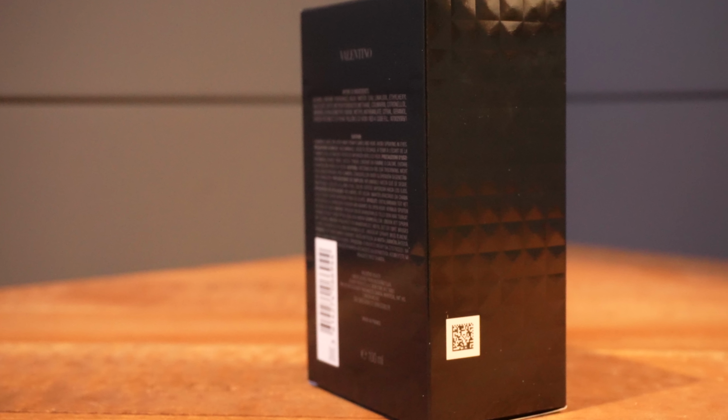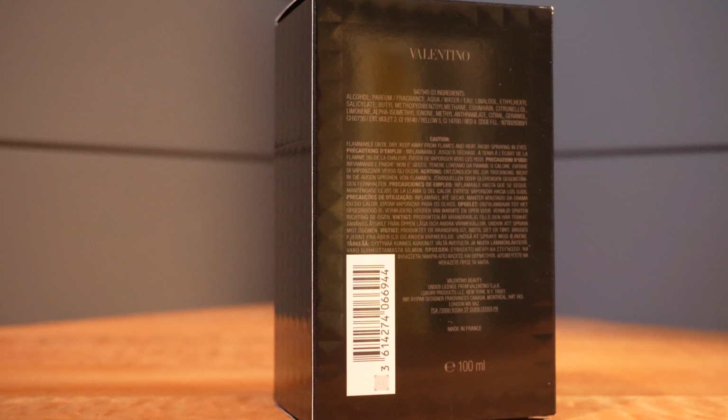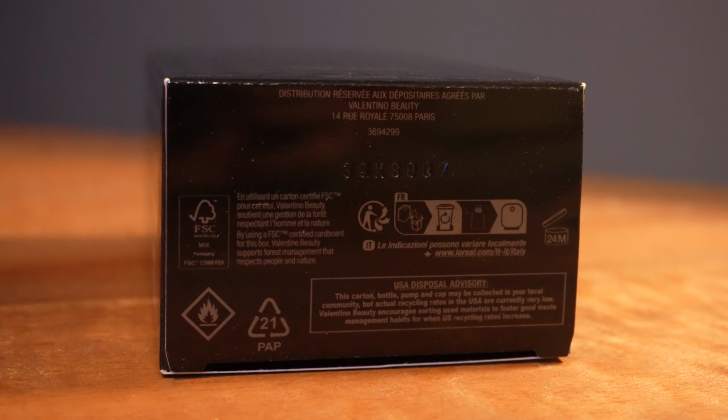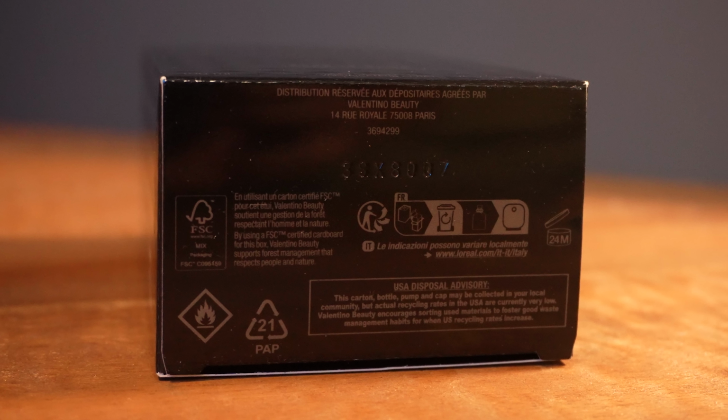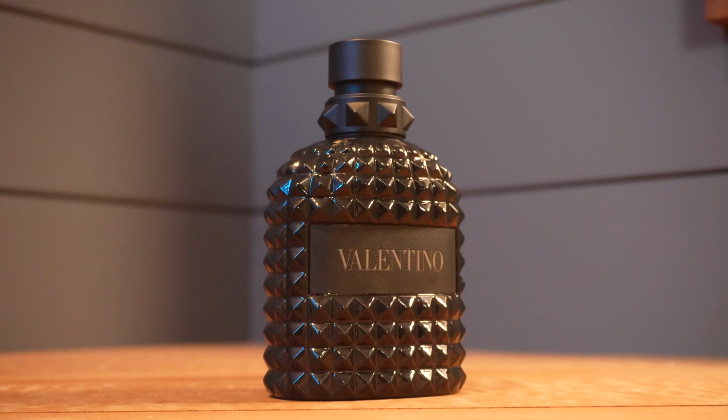You have a QR code on one side of the box. On the back, you have your ingredients and your barcode. And on the bottom, you have your batch code. The full batch code is 38X8007 on my bottle. And here's a look at the bottle.